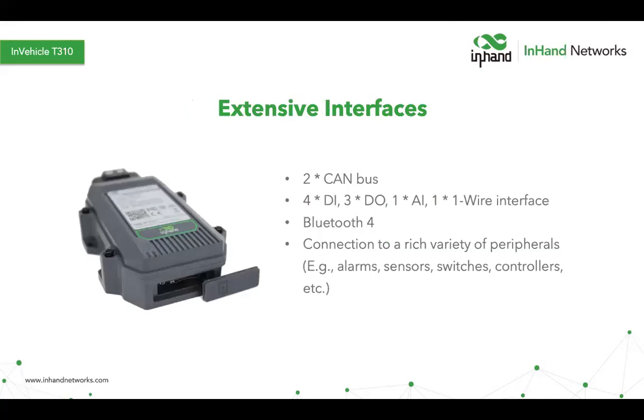We know the competitive devices have lots of interfaces, but we think we have more than that. So you see, we have two CAN buses with this small one. And also we support 4 digital inputs, 3 digital outputs, and also 1 analog input. Plus that, we have a 1-Wire interface.